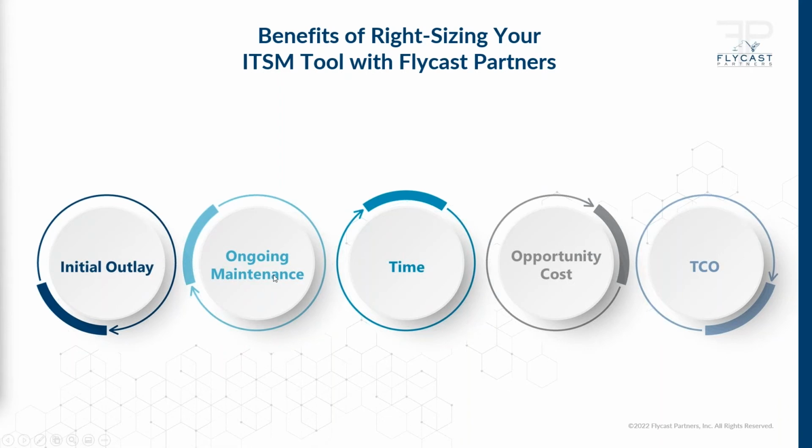Next, ongoing maintenance. That's the ongoing cost associated with that. That's the gas in the pickup truck. So you've got to think about those ongoing maintenance costs to keep that system going. That all becomes a part of the total cost of that solution, and incorporating into that the time that you spend learning it and managing within that solution. That time is also a cost.